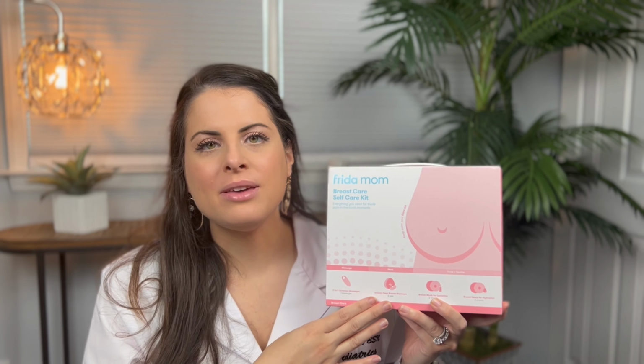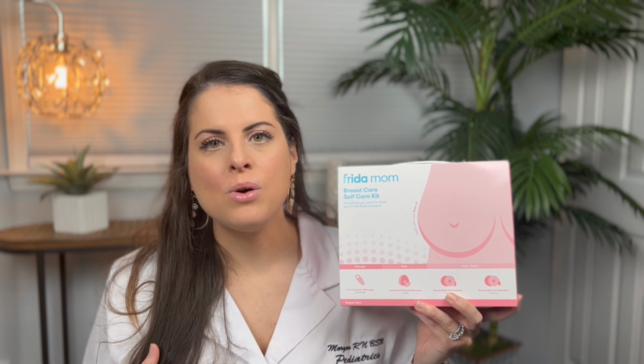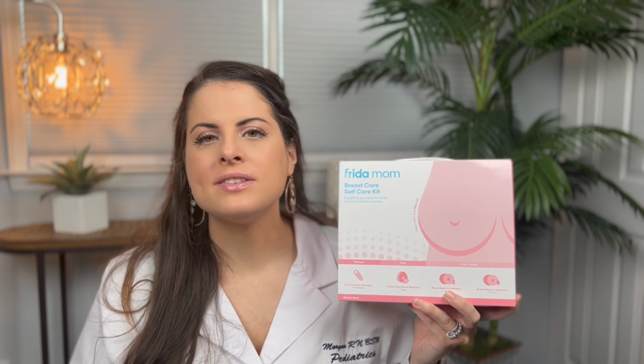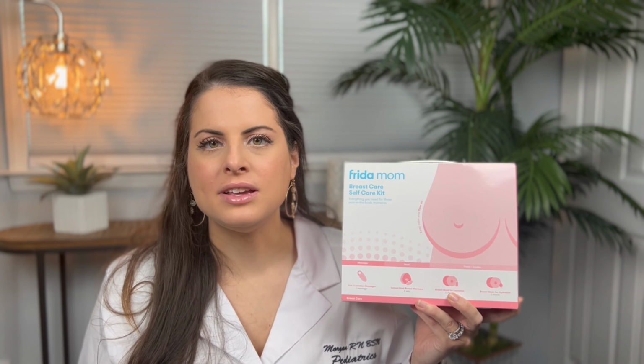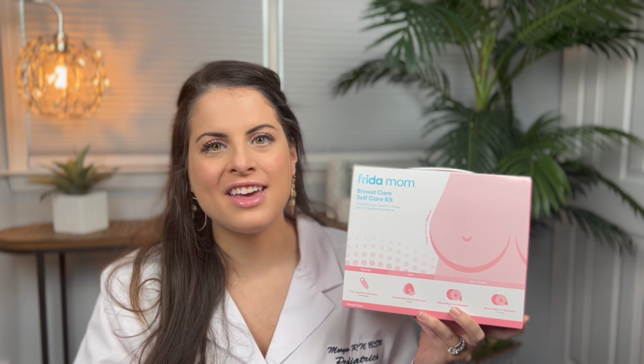The next item that is included in this breast care kit is an instant heat breast warmer. Now, these are great because heat helps make breast milk flow. So if you're struggling with your milk supply or ways to help make breastfeeding a little bit easier, these are really great because the heat will help make that milk flow. Heat also can help in the event that you do have a clogged milk duct. I think that's a really great thing, and I'm excited that Freedom Mom is making that and including this in the kit.